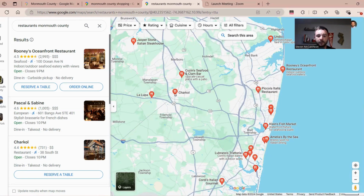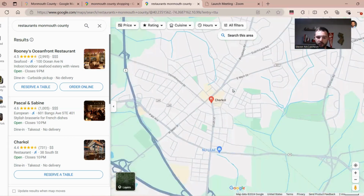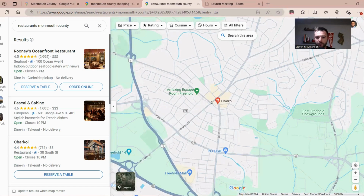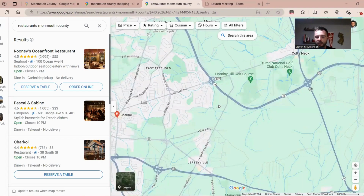Freehold, Charcoal. In the borough down here, they have a bunch of different spots. So this little portion of West Main Street down here in the Freehold borough area, awesome place to go, especially during the summer. A lot of outdoor eateries. Charcoal is just the one that's popping up right now, but that's a great steak place too. Little pricey, don't get me wrong, but you're getting what you pay for in that one.